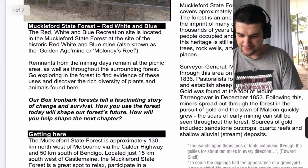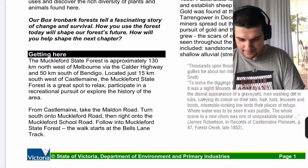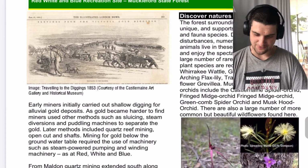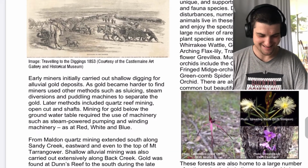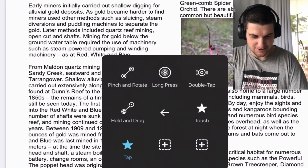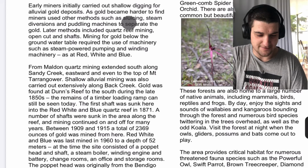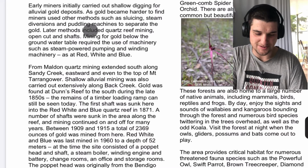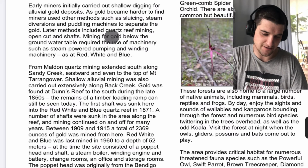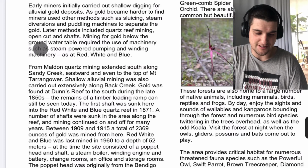Okay, so that's a bit of a brief history, I think. Oh, no, we got more here, apparently. So the early miners initially carried out shallow digging for alluvial gold deposits. As gold became harder to find, miners used other methods such as sluicing, stream diversions, and puddling machines to separate the gold. Later methods include quartz reef mining, open cut, and shafts.